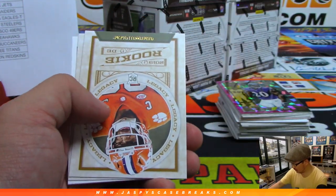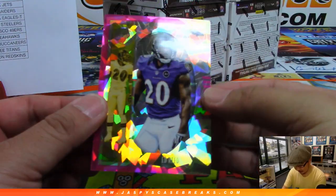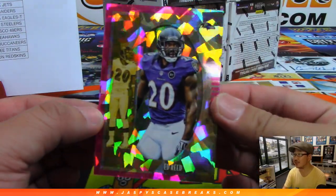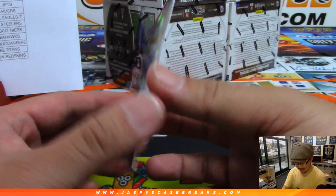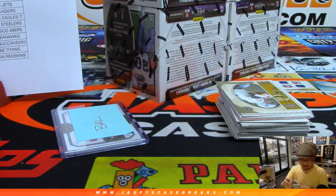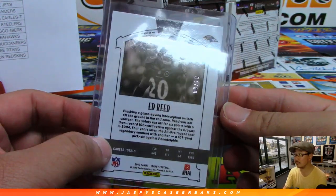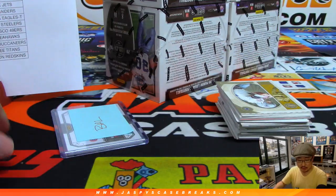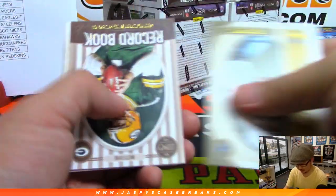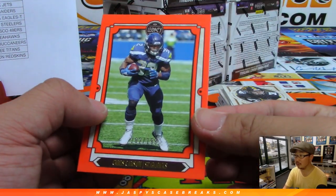He's going to try to speak that into existence. It's DJ Moore to 299. What do we have here? We have a Raven. Ed Reed, cracked ice. Nice. I think some of these can be numbered, too. That's out of 10. Nice, 8 out of 10. It's another one for Jeremy Mennel and the Ravens. Bird box so far.